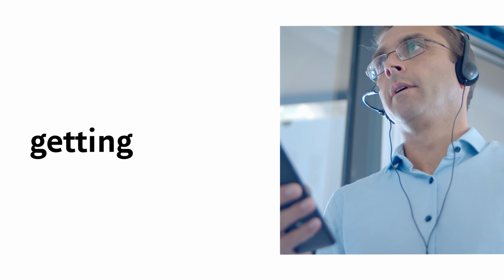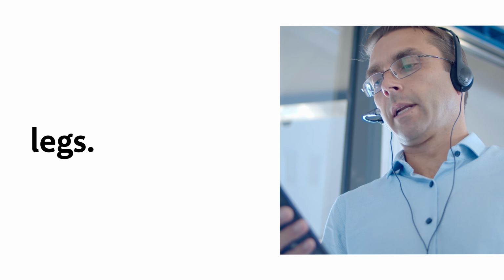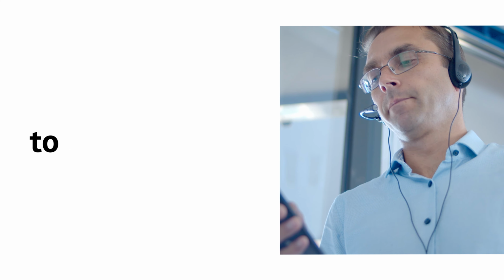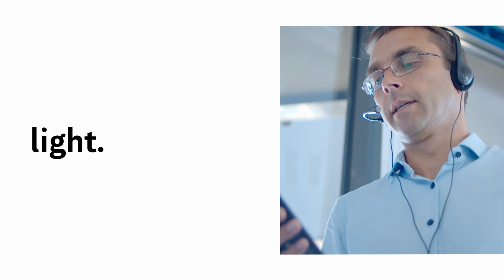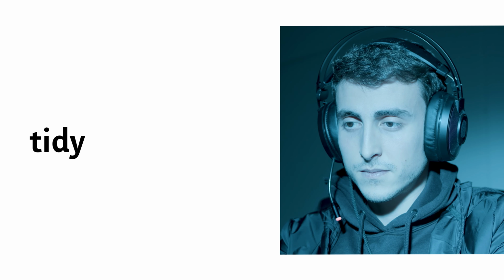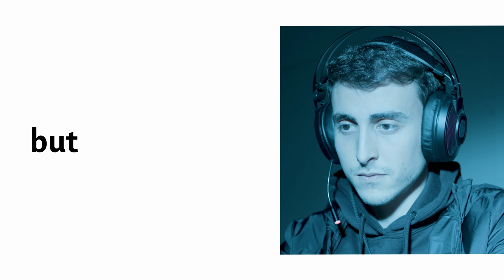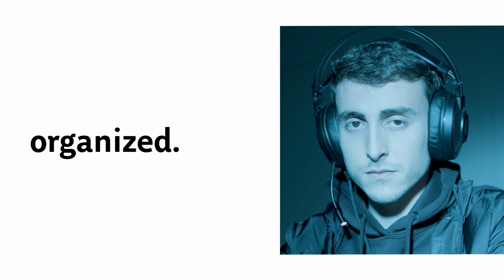2. Getting out of bed. I stretch my arms and legs. I open the curtains to let in some light. 3. Making my bed. I think it's important to start the day with a tidy room. It only takes a few minutes but makes me feel organized.